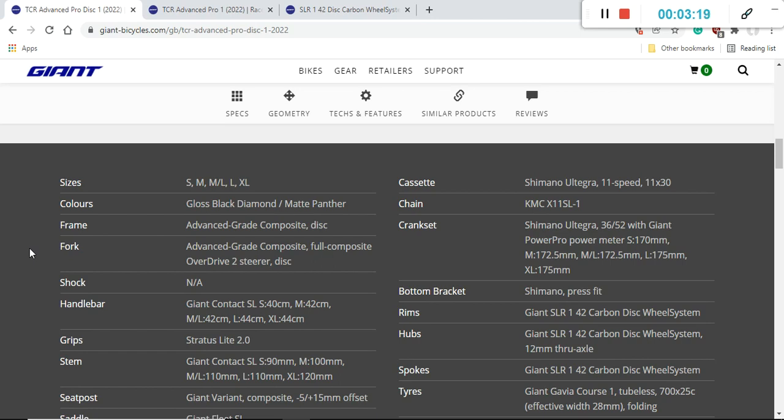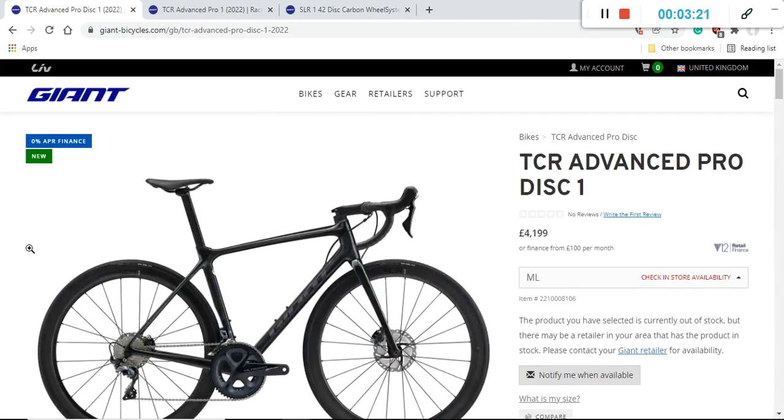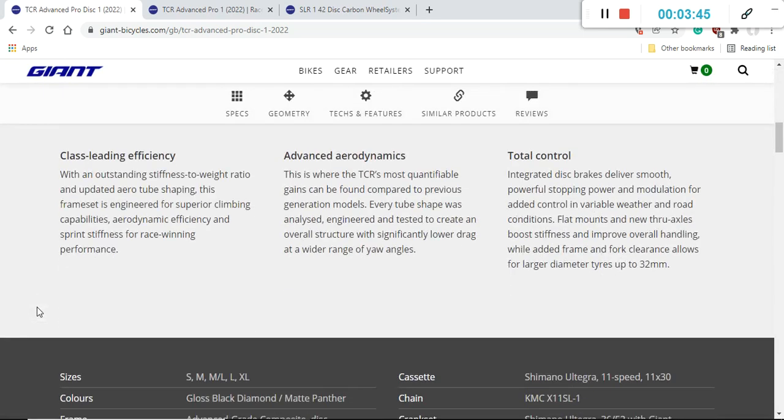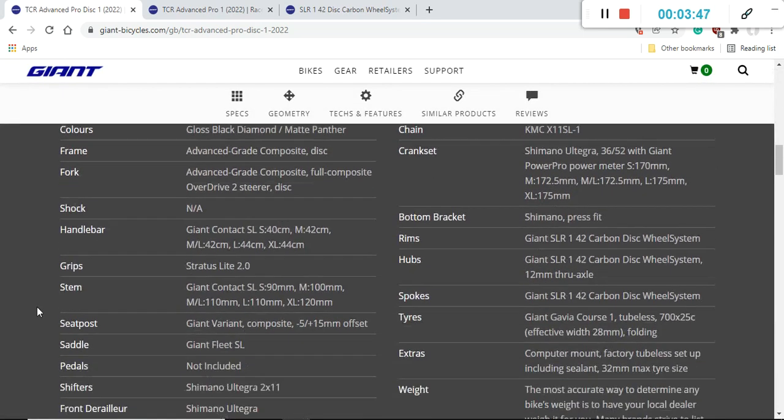You will also see that Giant didn't go wild with internal cable routing, and I'm so glad, because in today's world there are a lot of bike manufacturers who try to integrate all the cables through the handlebar and the stem, and then it just becomes a total mess. So as you see here from the images, Giant has still left a few cables hanging out, but I think it's perfectly fine, and don't worry about the aerodynamic performance of these cables.